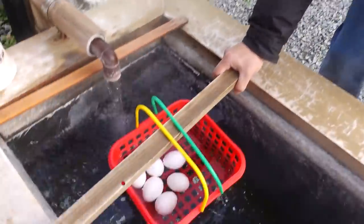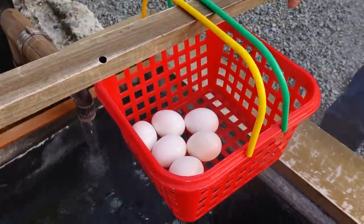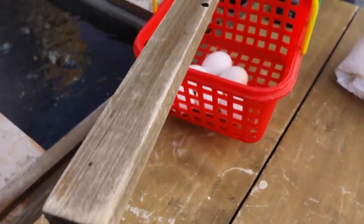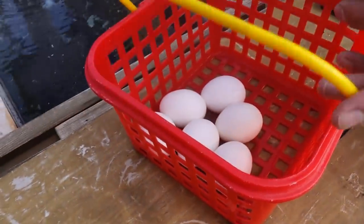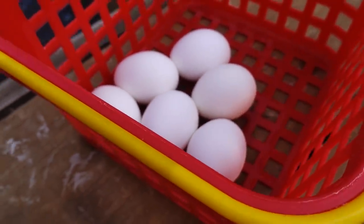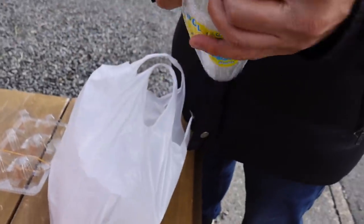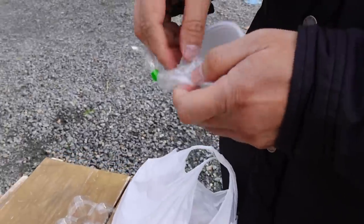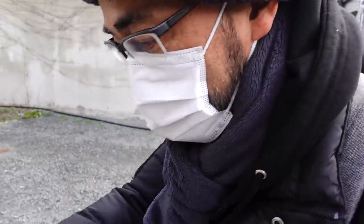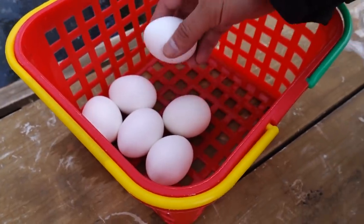Take it out. Carefully. Carefully. Where shall I put this? Here, I think. Right here. It must be done. It's steaming. There's steam coming out from the eggs. So we got plastic cups. We're going to eat the onsen tamago in the plastic cup. Don't we need chopsticks or anything? We have spoons. Okay.